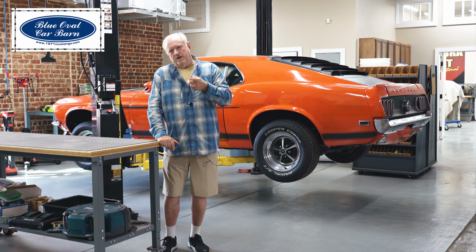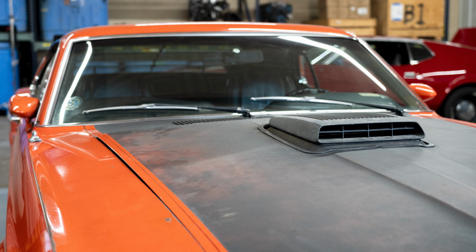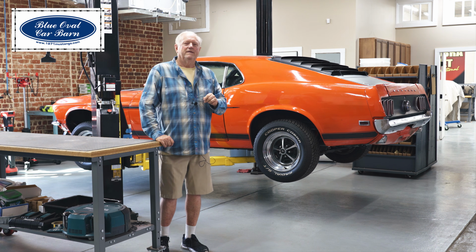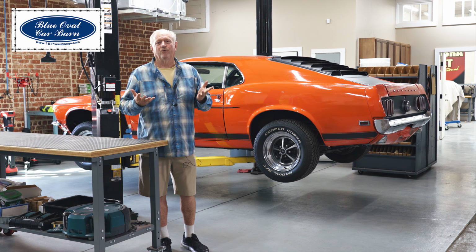Now, the few things that I have with this car that are going to be a problem: someone cut a hole in the hood and put a shaker on it. 69 doesn't have a shaker, but I'm going to leave the shaker on it for a while. Then I'll probably patch the hood, keep the original paint, and just have a patch on it. I don't know what else to do.